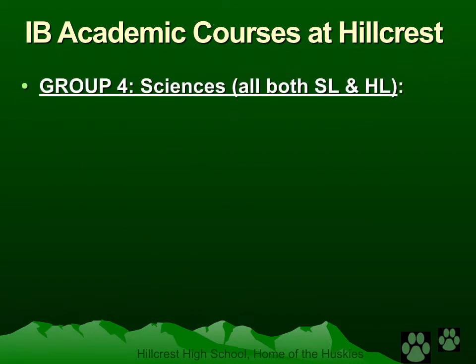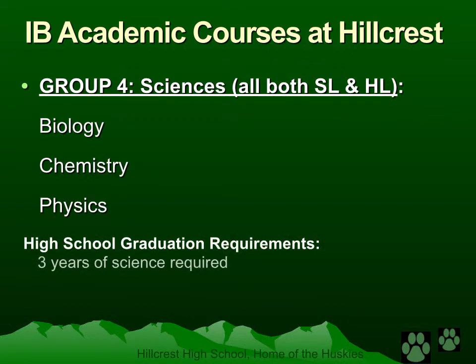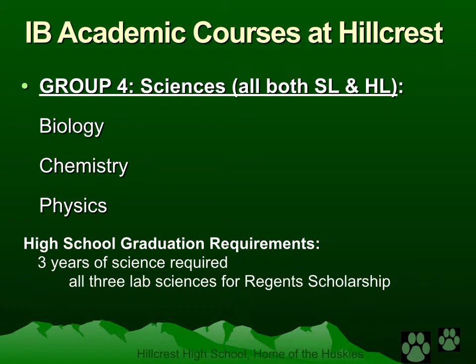Group 4, Sciences, include the traditional lab sciences that count for science credit in the state of Utah: biology, chemistry, and physics. Students are required to complete 3 years of science to graduate. To qualify for the Regents Scholarship, they must be all 3 lab sciences.